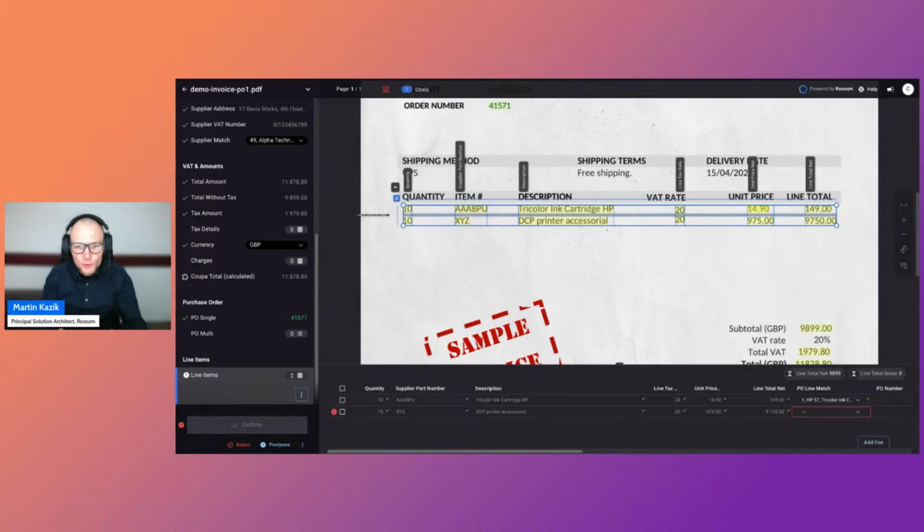Now, what we want to do in Rossum, we want to, of course, automate as much as possible, but we also want to automate reliably. We do not want to send garbage out. We don't want to send incorrect information. So we are trying to very precisely find that balance between what can be automated and what requires human intervention. In this case, let us take a look what happened. On the first line, actually, Rossum, as you can see, was able to match automatically the PO line, based on the supplier part number, based on the description, based on the invoice number from the header. Rossum was able to find it reliably.